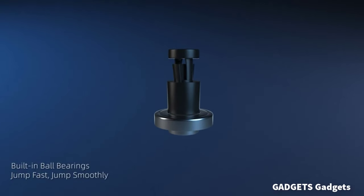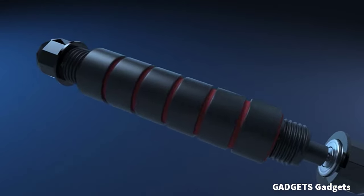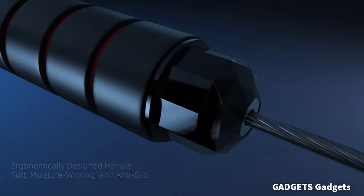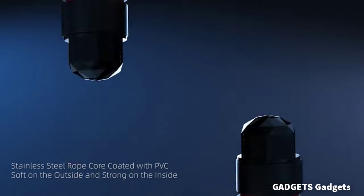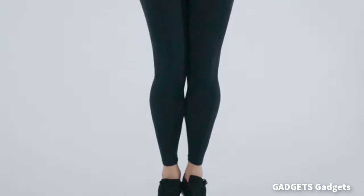This is a jump rope, tangle-free rapid. This jump rope is made of steel wires that are coated with strong PVC material, making it durable even after a long time exercising. Its adjustable length design enables you to customize the length according to your needs.